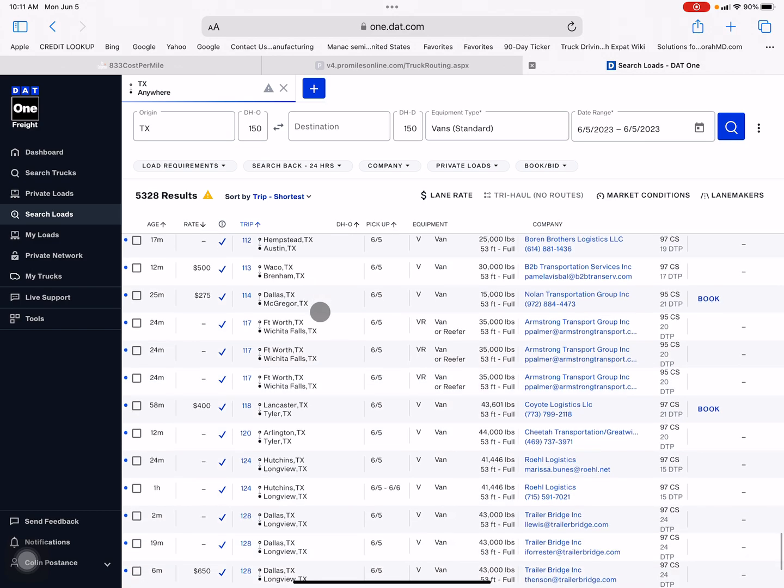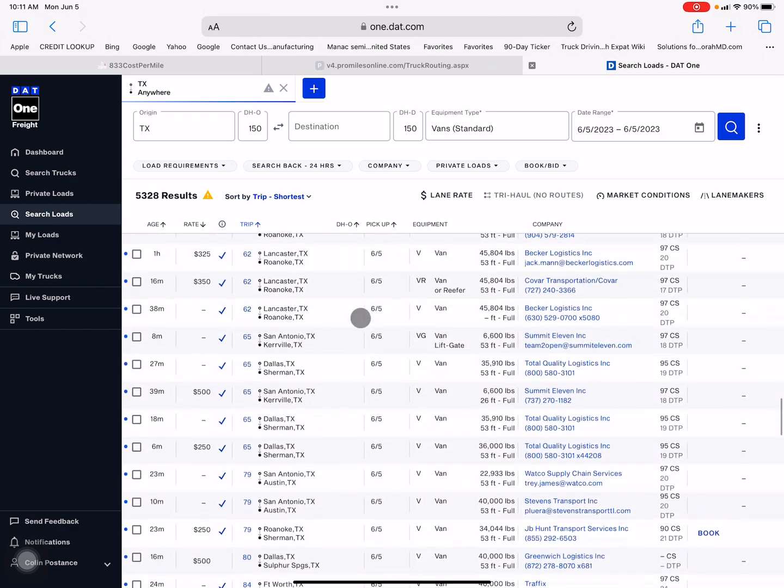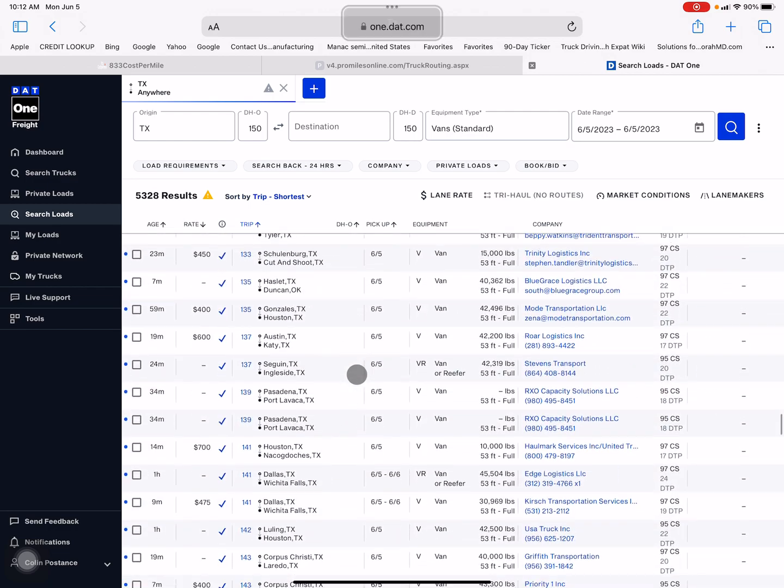So what I'm trying to explain to you guys is just because it said right here there's 5,328 loads, there's not. Most of these loads are posted 2 or 3 times. So if we cut that in half, now we're down to 2,700 loads. That is a big difference. So don't think that the market is necessarily hot and there's really 5,300 loads.